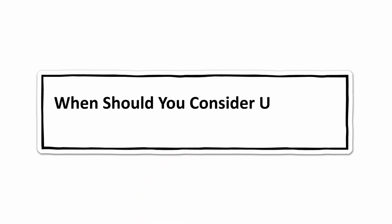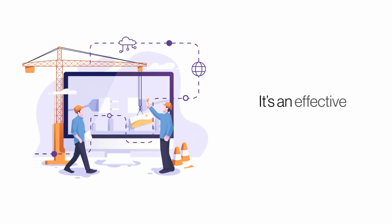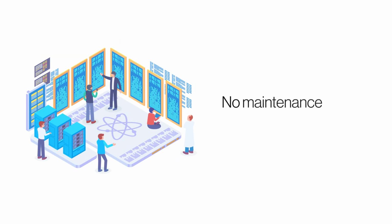When should you consider upgrading to Managed VPS Hosting? While all businesses need a website, not all of them have the capability to maintain it. Managed VPS Hosting is an assisted hosting service that is maintained by the hosting provider. Here are some signs that tell you it's time to upgrade to Managed VPS Hosting.